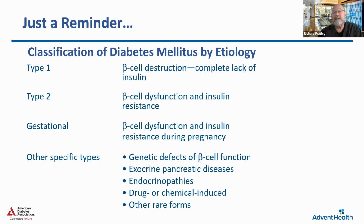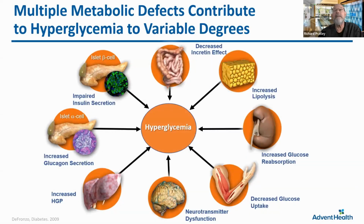And there's these other specific types of diabetes, some genetic causes of beta cell dysfunction, the exocrine pancreatic diseases that we're going to talk about this evening, and then other rare forms of diabetes. But what I want to put out to you is that the exocrine pancreatic diseases, as you know, are not that uncommon. They may be almost as common as type 1 diabetes, which constitutes about 5% or so of all cases of diabetes.